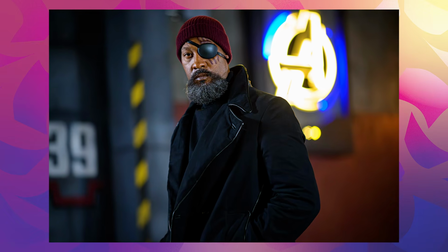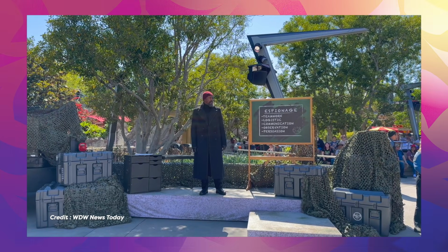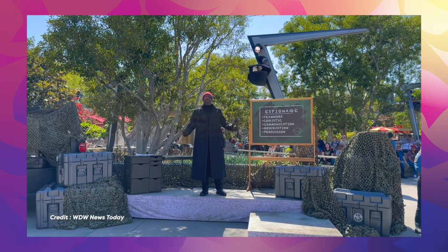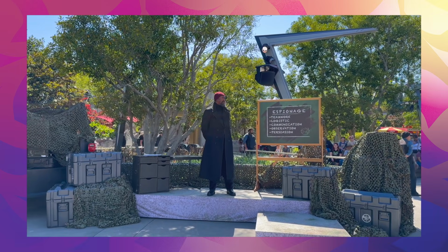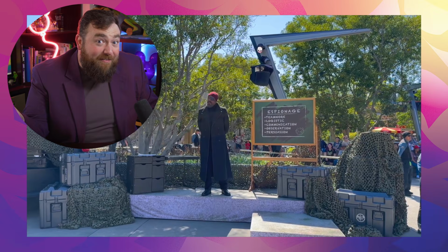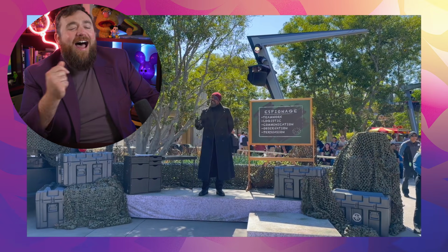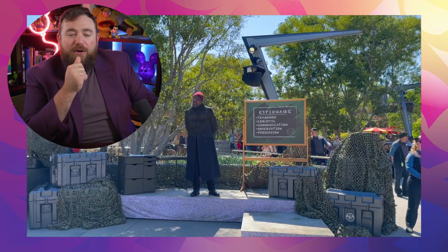In his red cap, his eye patch, and his trench coat. This is fantastic, and for whatever reason, the character then did these 10-minute SHIELD training exercises with park guests, I guess to prepare them for the impending Skrull invasion. I don't know. It was a bit of an odd tie-in. I love the costume, I just don't understand why.